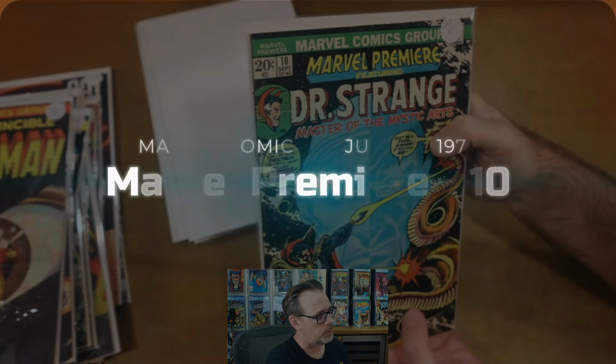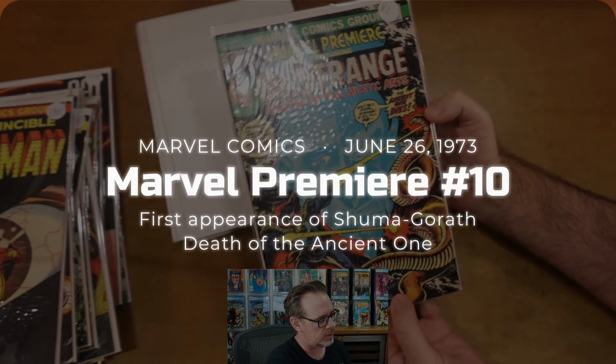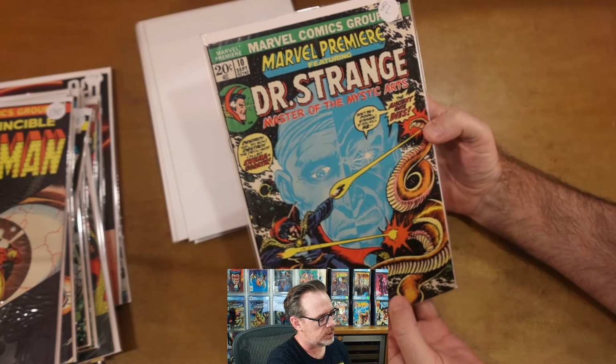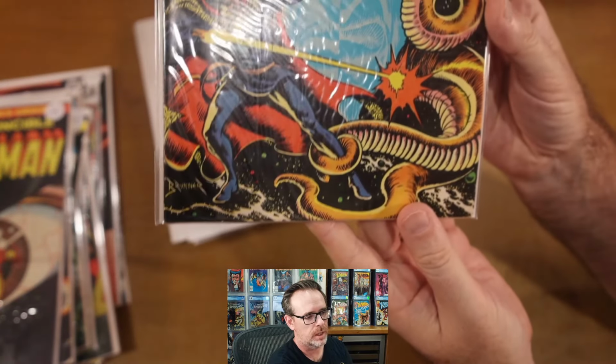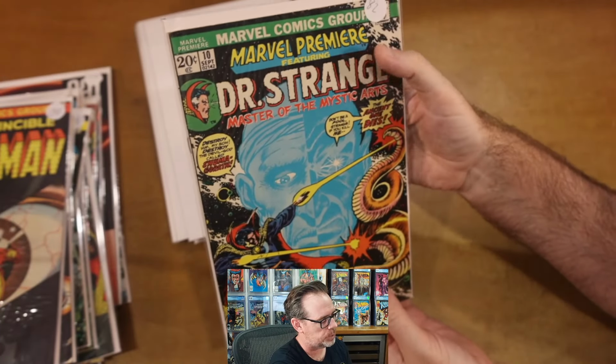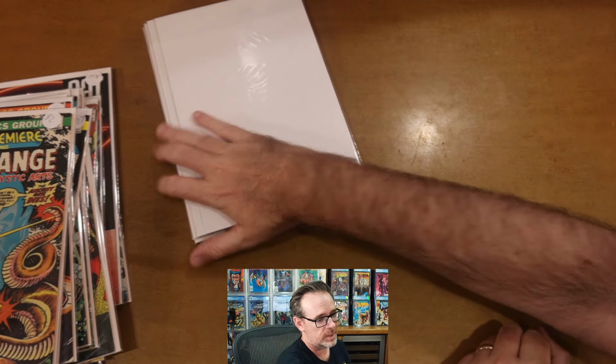Not another Doctor Strange book. This is Marvel Premiere number 10. This was the most expensive pickup in this set of auction wins. This is the first appearance of Shuma Gorath. Again, Frank Brunner on cover art here featuring Doctor Strange. I think prior to Doctor Strange and the Multiverse of Madness, that was considered a key. Now it's probably just a minor key.